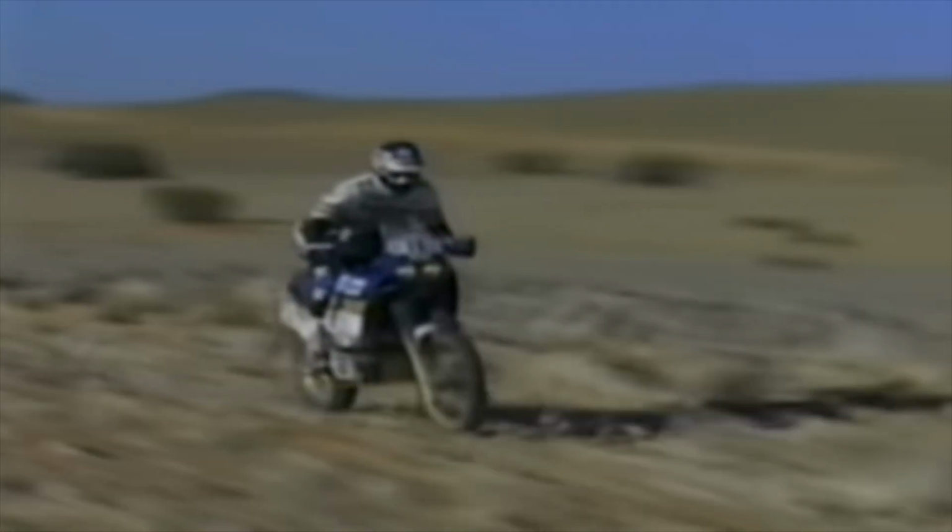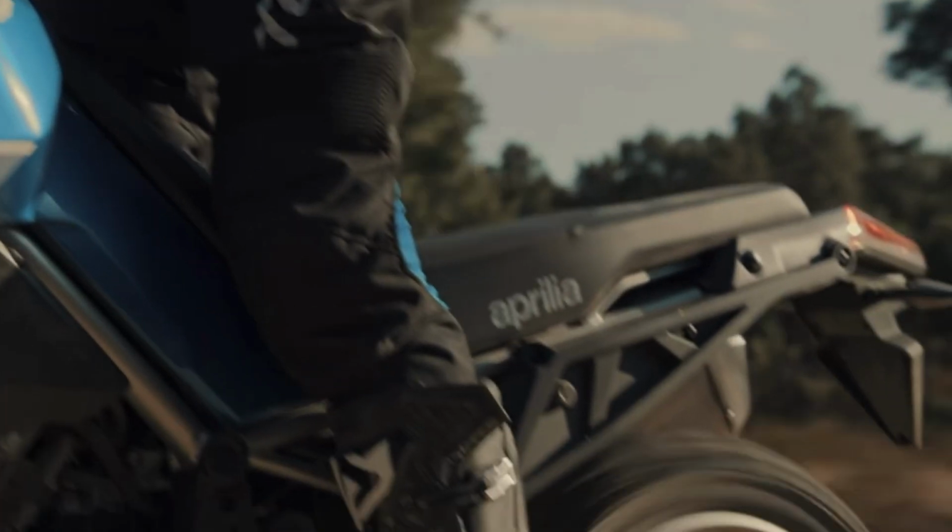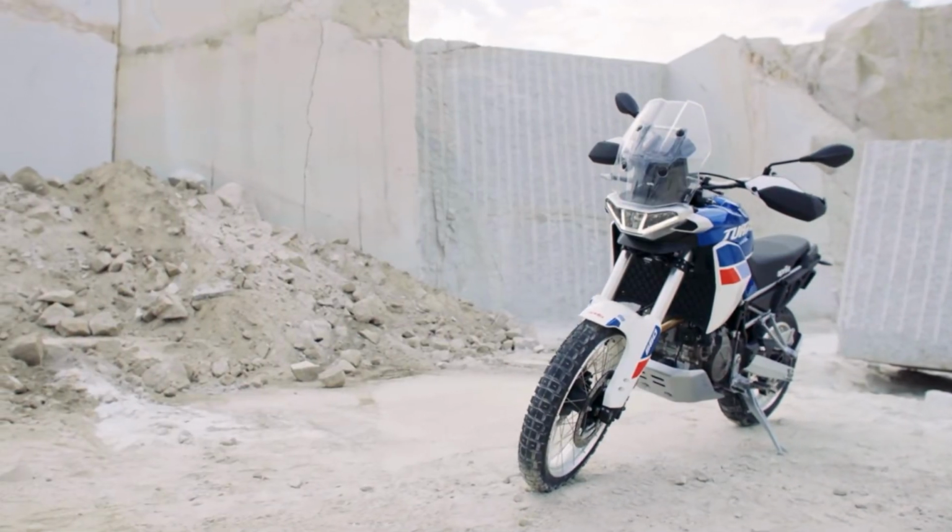Big names have paid homage to the golden era of dune-conquering motorcycles, with bikes like the Honda Africa Twin and Yamaha Tenere 700 proving a standout success with buyers. Now, another brand has thrown its hat into the ring, with Italian manufacturer Aprilia reviving a name from the 80s with an all-new mid-weight adventure bike, the Aprilia Tuareg 660.